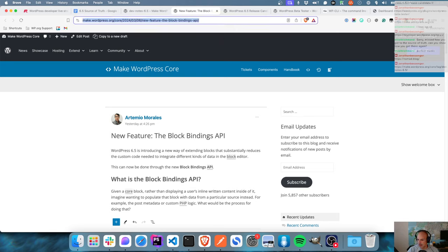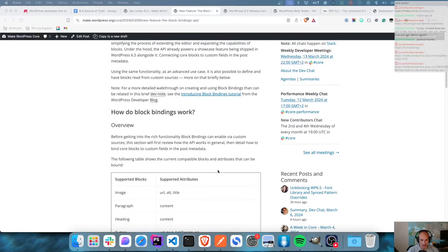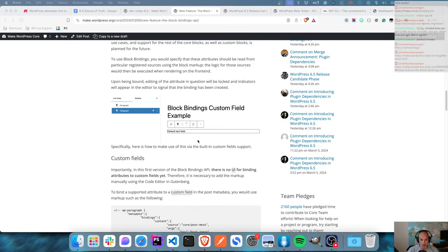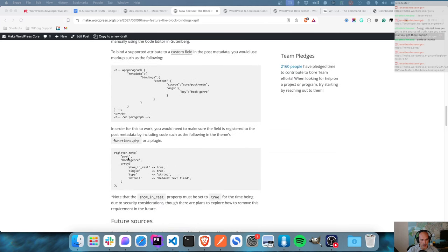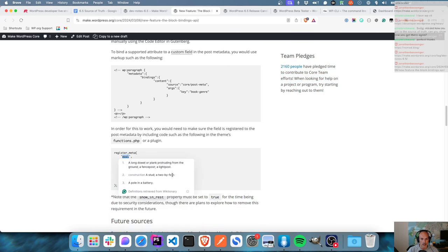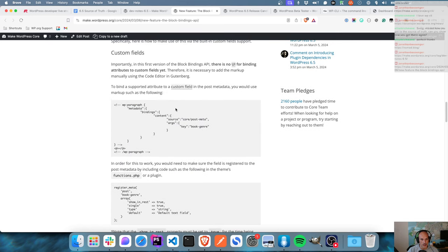Now, what excites me about the Block Bindings API, it's a very long post. I'm not going to go through the whole post with you now. But the example that they use is adding a post's metadata to a block, so a custom field, for example. So for example, here they're talking about a book genre custom field or a post meta that exists on the post. And then in the paragraph tag, you can define metadata bindings content source core post meta, and then arguments key book genre. So you can basically define the key that way.